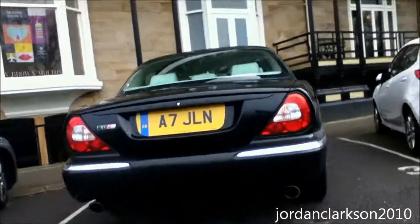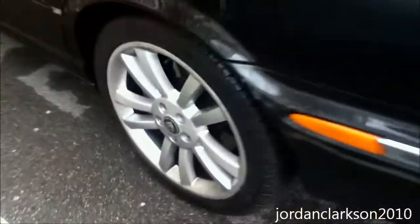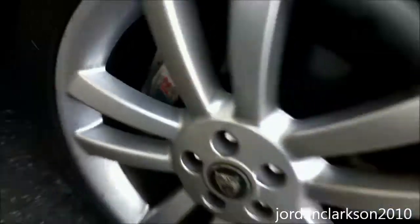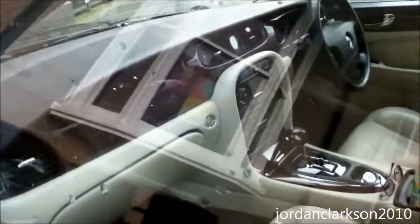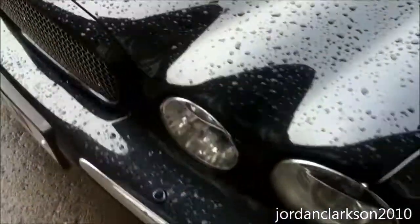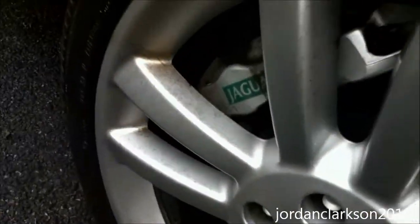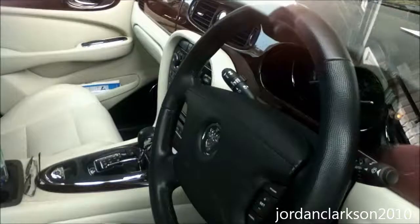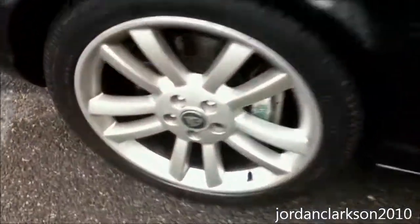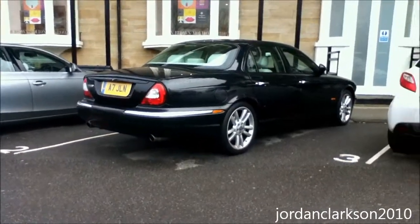Right, today I'm in Harrogate with my mate GTR Jacko, and this is a Jaguar XJR. Really nice car, it's a good start. 4.2 litre supercharged V8. Lovely cream interior. Quite nice wheels. That's an XJR.